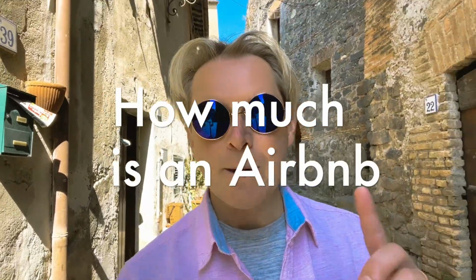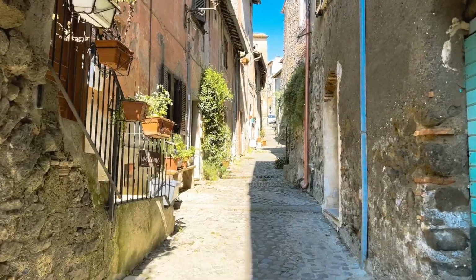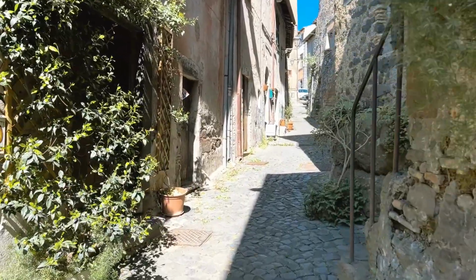How much is an Airbnb here? I'll let you know another time. There's the stairs, and who lives under the stairs? It's Harry Potter. That's his front door. But it's super cheap to stay here. It's a beautiful town, and of course it means that we can just jump on a train and head into Rome anytime we want. This is a very picturesque area.